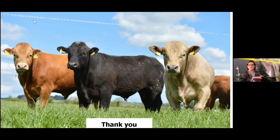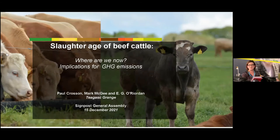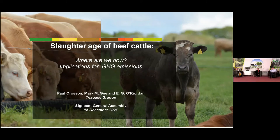Our last presentation in this final part of session three comes from Eddie O'Riordan. Eddie is a researcher at Teagasc Grange, and he's going to address the question of can we reduce age at slaughter? If you look at the climate action plan, one of the targets within that is to reduce age at slaughter by 3 months, from an average of 27 months down to 24 months. So Eddie, over to yourself to address that question.